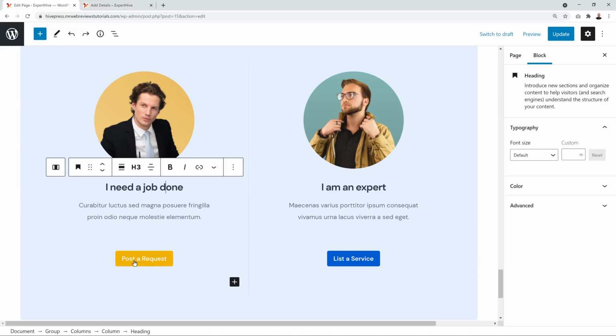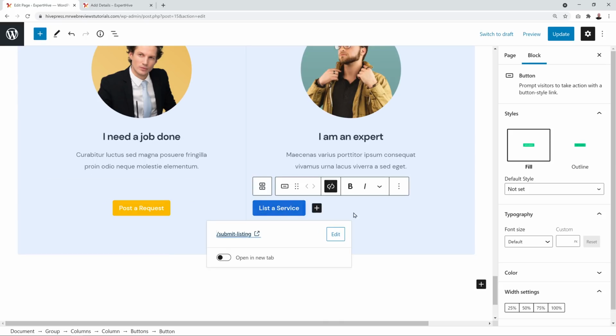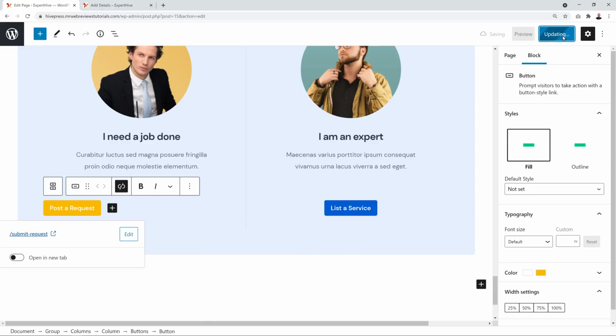Now you can change the content of the button, but you shouldn't change the link, obviously, because this is crucially important. So if you click on this, as you can see, this is the link attached to it. So submit request. So you keep the same, but now you can edit the text here if you want to. So you can change this and make it your own basically. But make sure not to edit the link itself. Just leave the link intact just the way it is. And then you can do the same with this one here as well if you wanted to change that. And then again, once you're happy enough with the results, don't forget to click update.